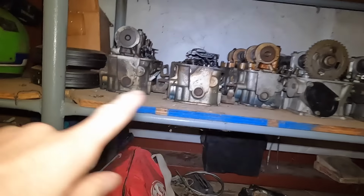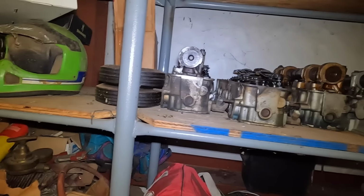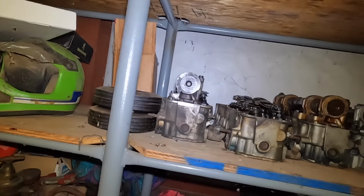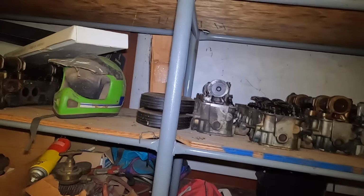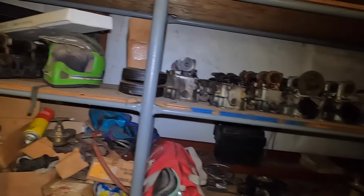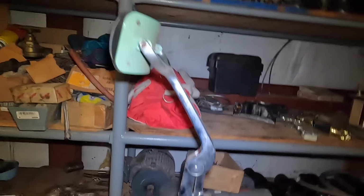And those heads over there, and this one right here to the left, by the green helmet? Yeah. They're off, do you remember Datsun 510s? Yeah. The four cylinder? Uh-huh. And they made them in a 1600 and a 2 liter. Right. That's what those heads are off. Wow. Most of them are off the 2 liter, and one of them is off the 1600. Oh, that's awesome. Because we used to race a Datsun 510.